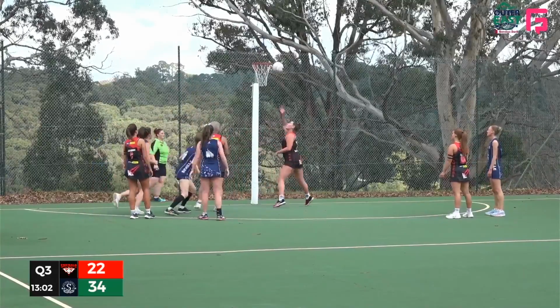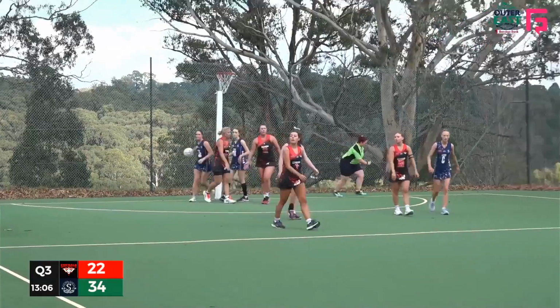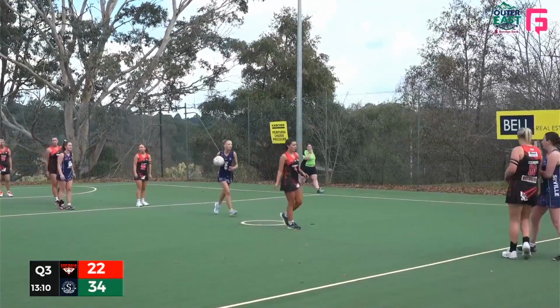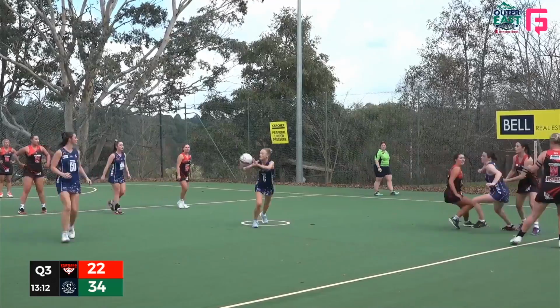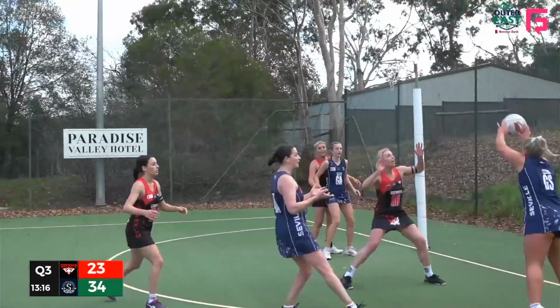It's Preston with the ball. Good pass. This is Wolf and Patel here, in fact, who's come on in this third quarter. She puts that one through. That's an important goal for Emerald. Lead back to 11 goals, but it's Minnie in the centre for Seville. Good little pass there to Baker. Baker works it this time to Dowling.